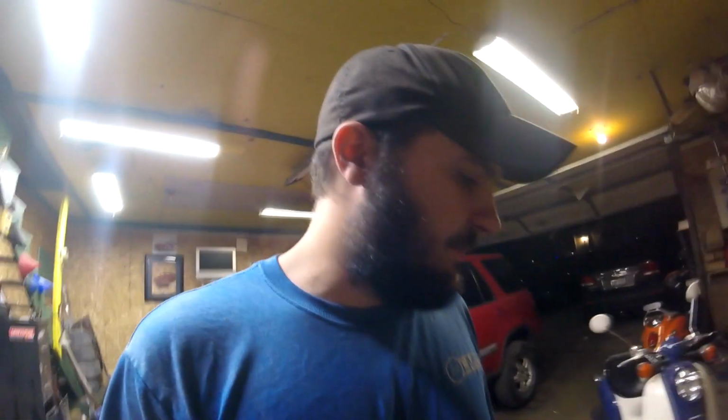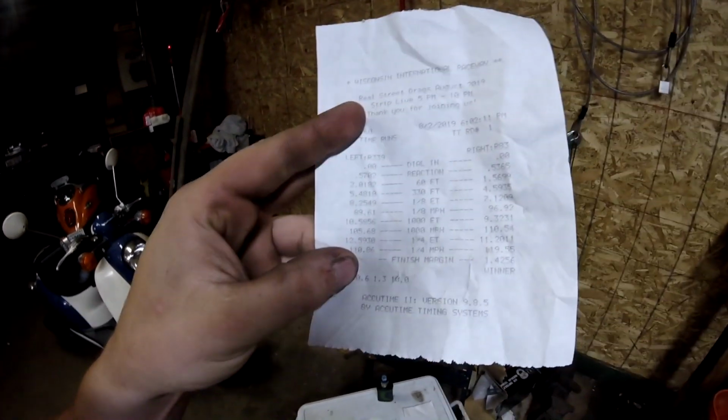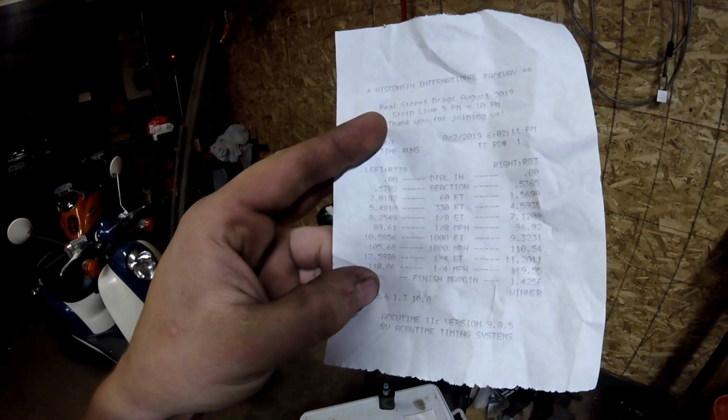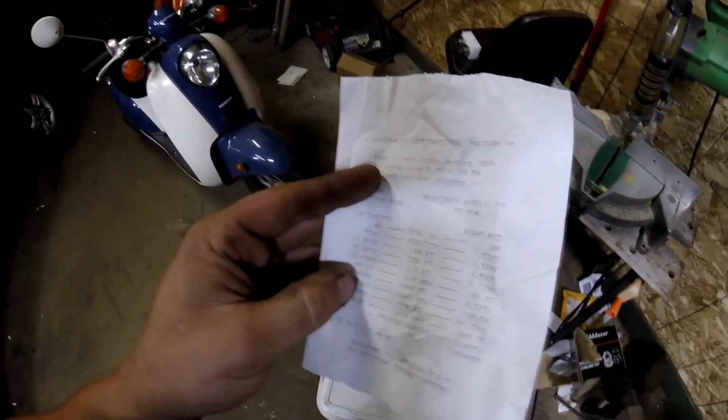But anyways, I wanted to go over the time slips with you guys for the Del Sol and show you kind of the breakdown. So this is the first pass we made in the car. It went 12:59 at 110. 2.0 60-foot. This was with the launch control a little bit lower, like 5200 or 5500. I don't exactly remember what it was at. And yeah, 5.4 to 330, 8.20 to the 8th. So that pass was okay.